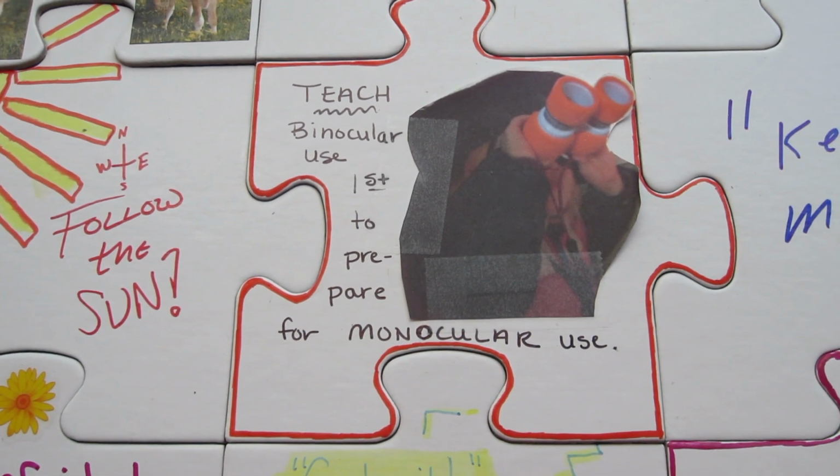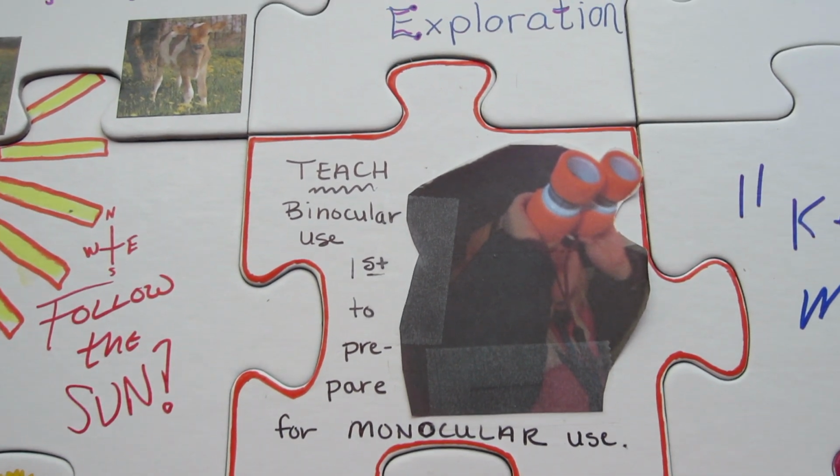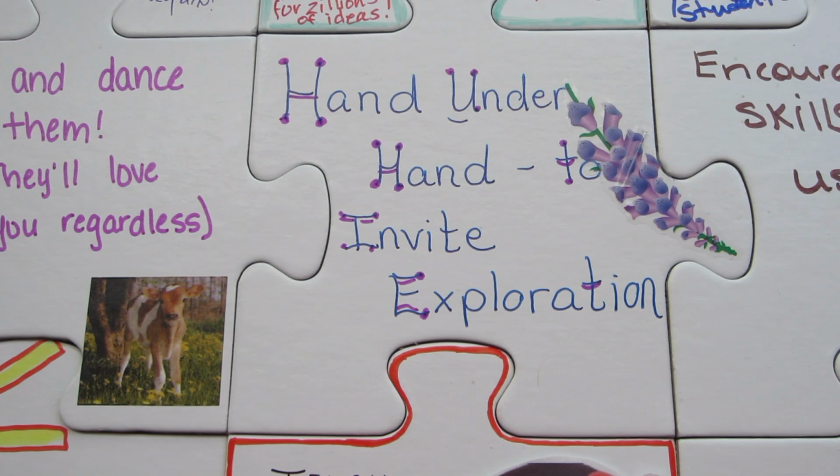Picture of a young student holding binoculars. Teach binocular use first to prepare for monocular use. Hand under hand to invite exploration.